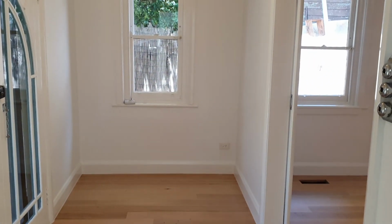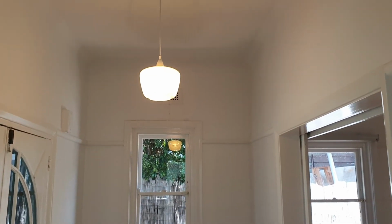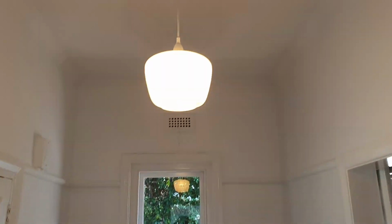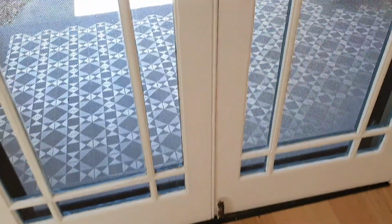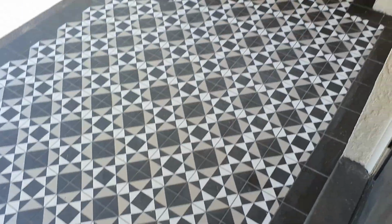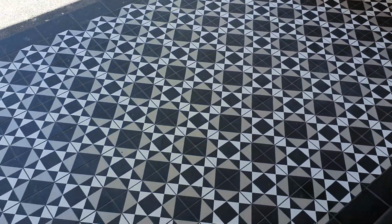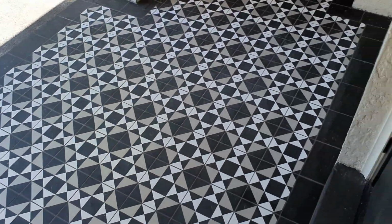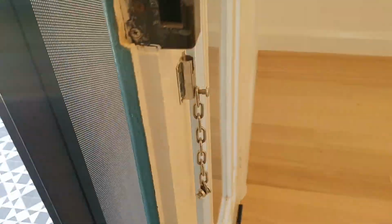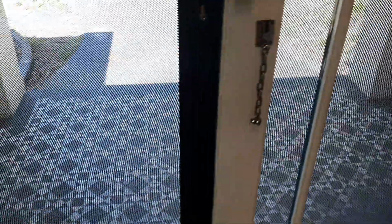The entry has just been all painted. Obviously the entire house was painted. We used Lexicon Quarter by Dulux. This is a beautiful new light that the clients purchased. And then the front porch was retiled using a floor tile, again from Beaumont Tiles this time. We just put the black border around it with the 200 by 200 design tile inside. The fireplaces have been done to match the front porch.